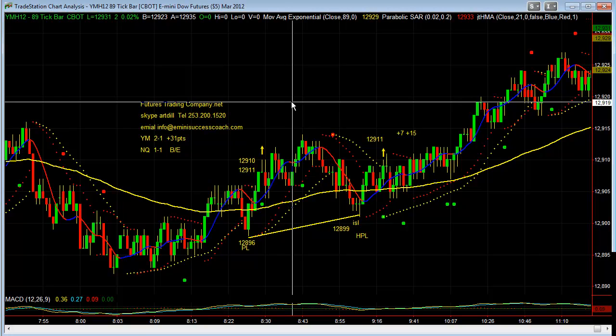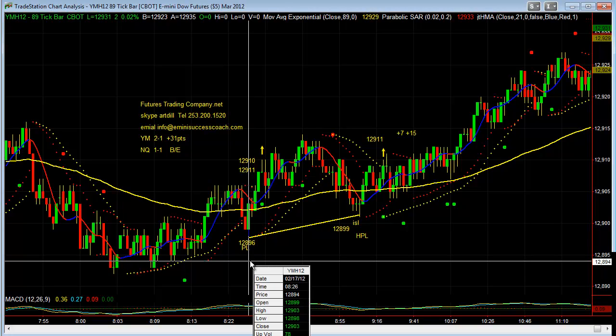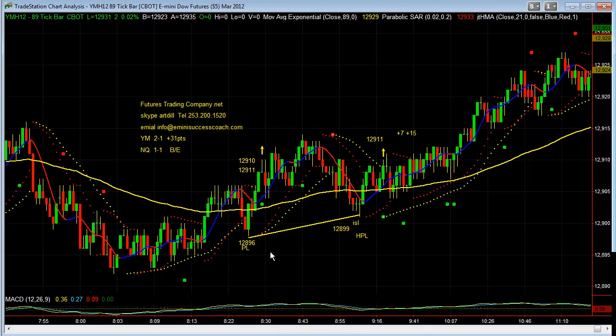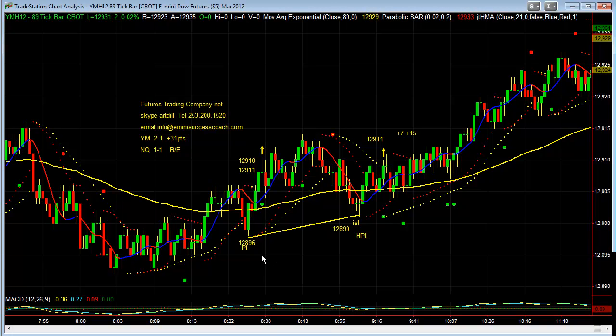The price moved up here and put in this little pivot and started to roll over. I was feeling very uncomfortable with the trade, so I took one contract off at break even at 12.910, and ended up taking the other contract off at 12.903. As you see here, my initial stop loss was 12.896. Should have just left the trade alone, and had a little bit more confidence in the fact that it was an okay setup. It wasn't a perfect setup, but it was certainly an alright setup.